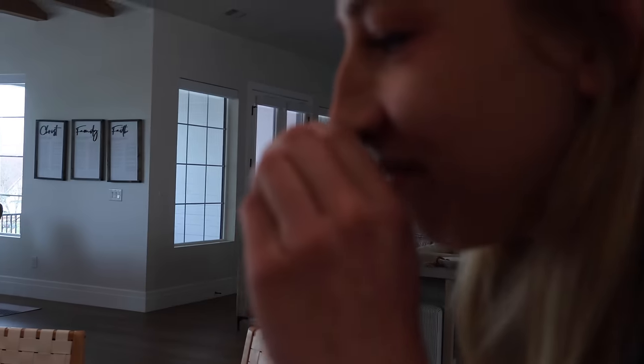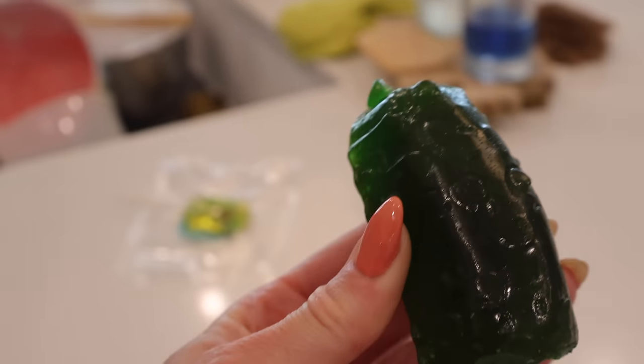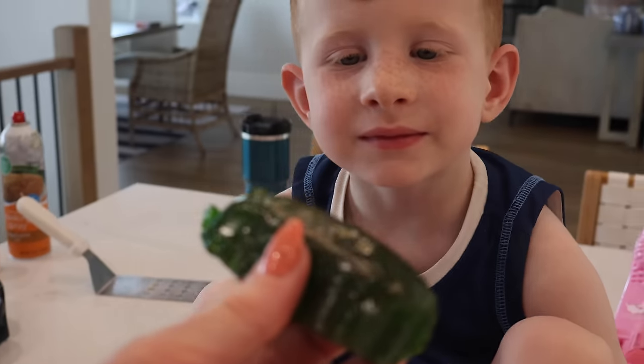Smell it. No. I'm gonna throw it. Just smell it. It smells bad. Rancid. You didn't spit it out? You could spit it out, Alice. It smells so rancid. It smells like pickle juice. It's so gross. I mean, look at this. You want another bite, Frank? No.